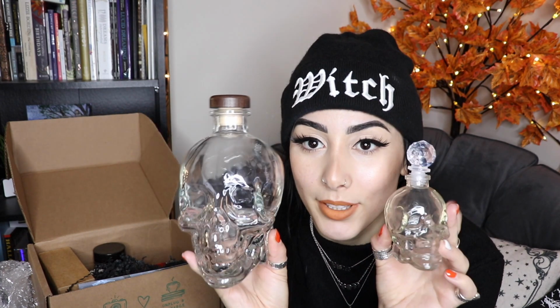I think I'll probably put them together on my shelf because right now this is just on my oddities shelf. I'm trying to fill it with something. I'm not really sure what I should fill it with. Maybe sand from different places I go. I don't really know what I could fit in it that would look cool. So if you guys have any recommendations for me, let me know.